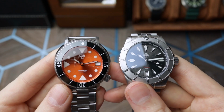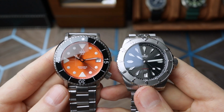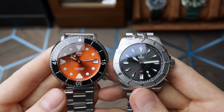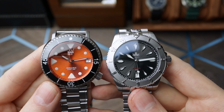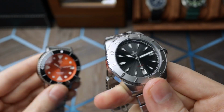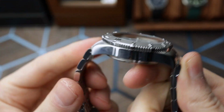Build and finishing is, again, a little bit similar. Both are very, very well made. We're just talking about the watch case. Bracelet we'll cover separately. So we're taking a look at the Phoibos again first. You can see, we've got 316L throughout.